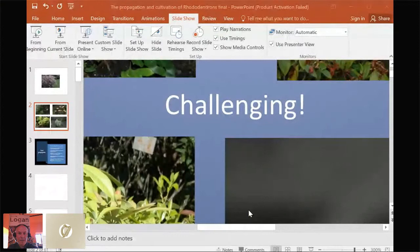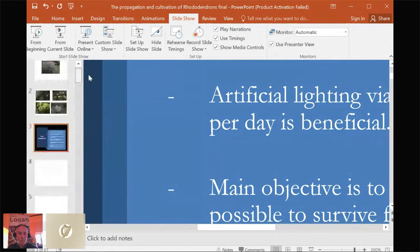Yep, so that's, yeah, and it says stop sharing. I think it's frozen. Yeah, no, it's doing the same thing, unfortunately. Do you want me to try and go out and come in again? Or let me think. Yes. Right, I'll try and come out and go in again. This time, minimize that, and then.